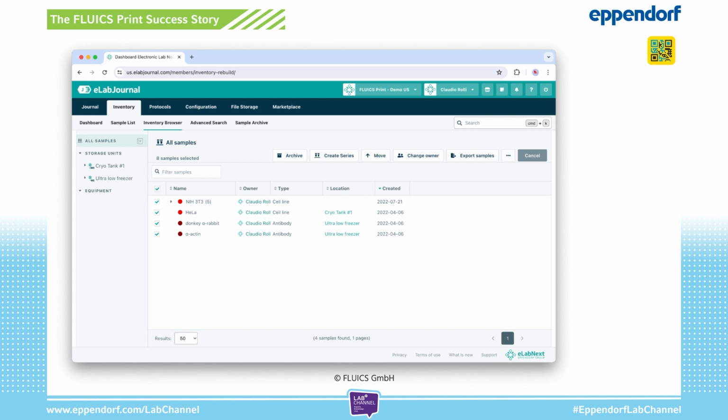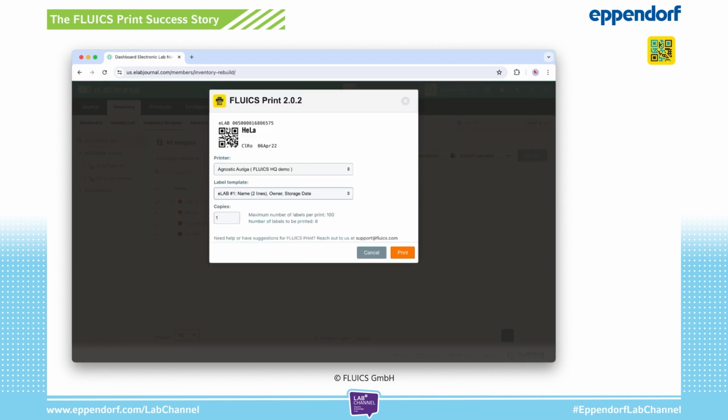one or several items, and on the top right you have this button, expand the menu, and you will now find the FLUICS button. If you click it, it immediately opens the print dialog with a preview of the label that will be printed. You can select which printer you want to print from, because you can of course add more than one printer to your workspace, and you select the label template you want to print on and the number of copies of each label.